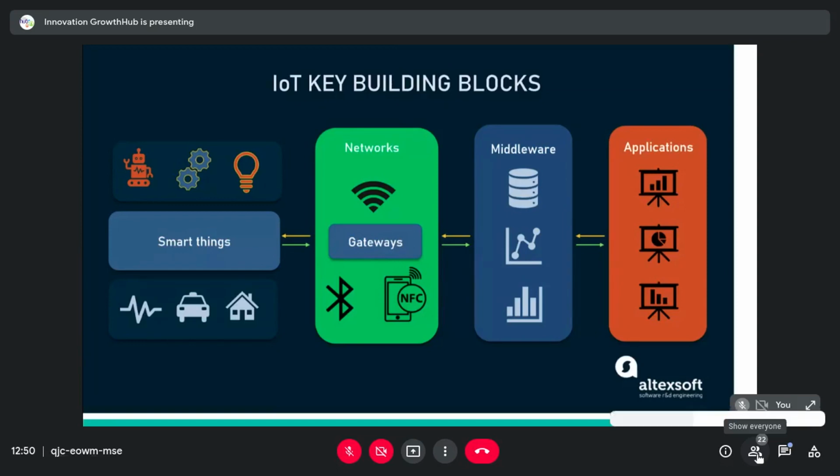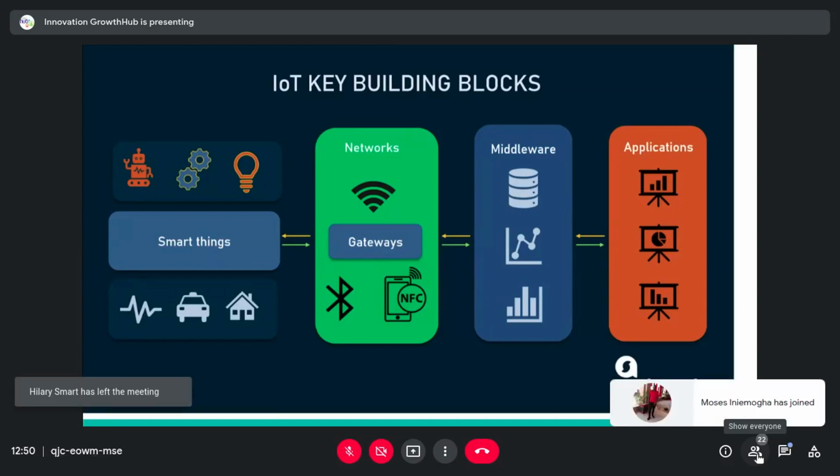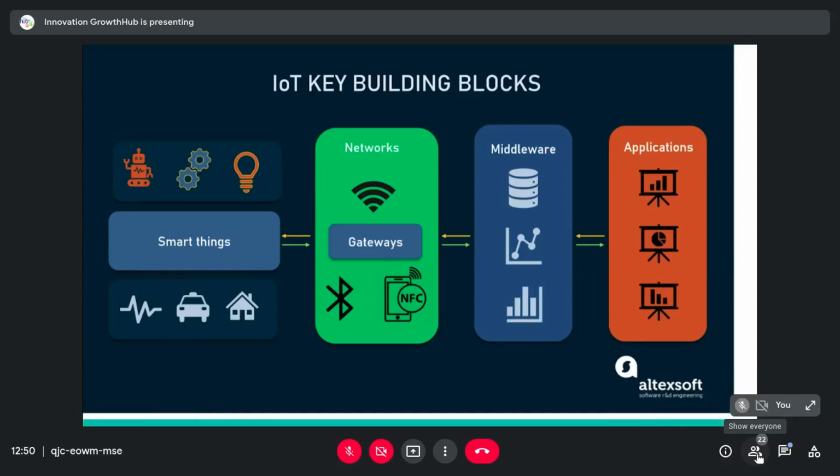IoT is Internet of Things, and Internet is a wide area network. It's a very big network. So there are some gateways which we will use to publicize the information that we are getting from those smart devices to the internet. Some of these gateways are Bluetooth, which most of us are used to, NFC, RF, radio frequencies, and Wi-Fi networks that are already internet enabled. These gateways collect this information and help to transmit it online.